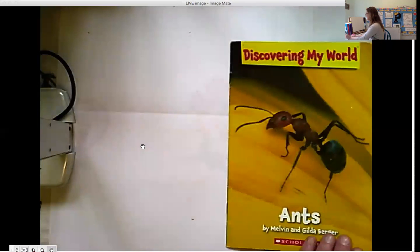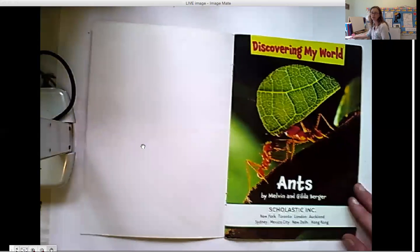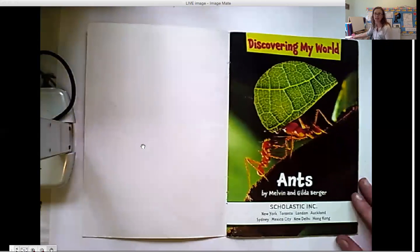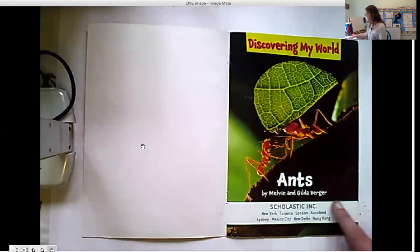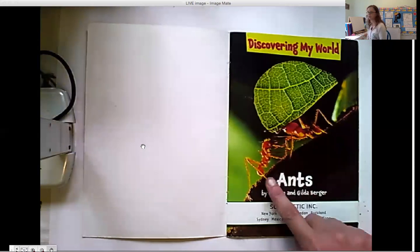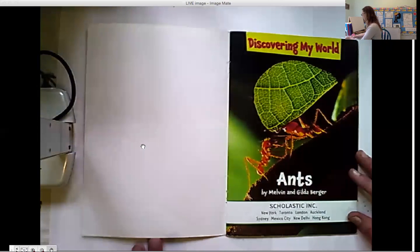And next thing I want to show you here, we have our title page. So the title page is the page that has the title, has the authors, and the illustrators, if there is one. It also has the publisher. This was published by Scholastic. A lot of times it has a picture too, so you remember what the story's about.